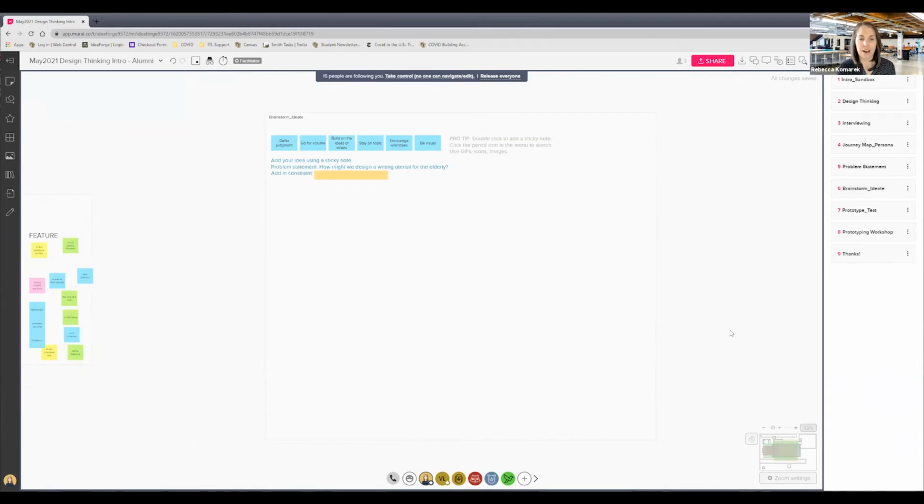So a couple of guidelines here regarding brainstorming. It's important to defer judgment, to go for volume. So you're not judging other people's brainstorm ideas. You're saying yes, and. So you're building off of them if possible. Even if it's something crazy, the idea is to say yes, and. And then you want to go for volume. You want a lot of options. You want to just keep building upon the ideas of others.